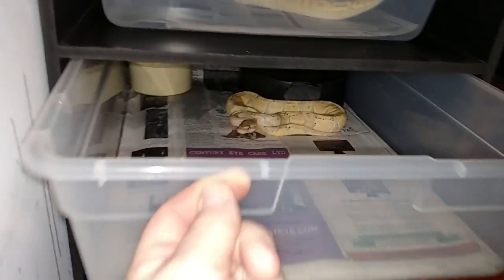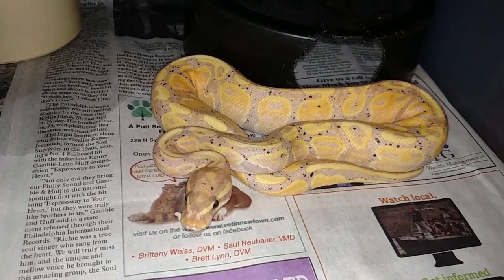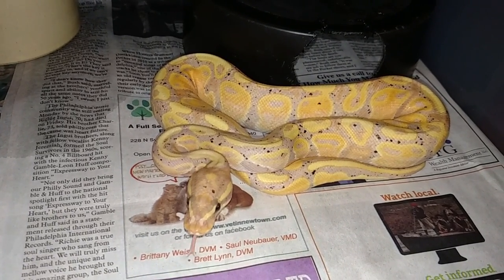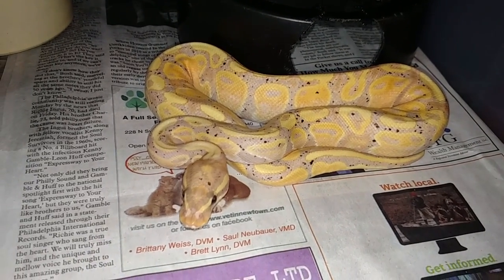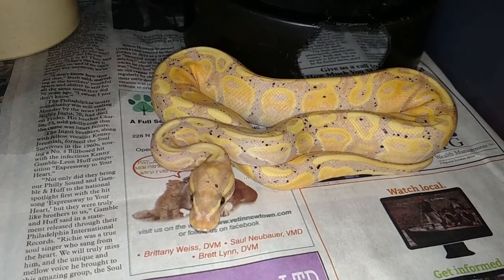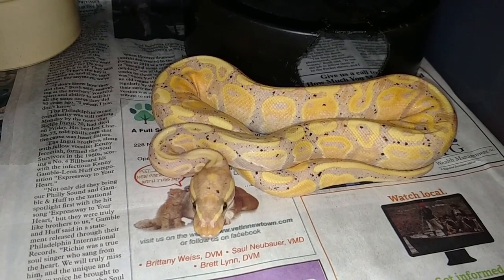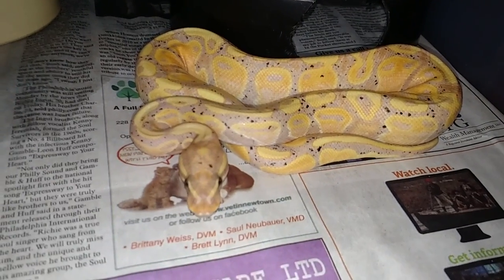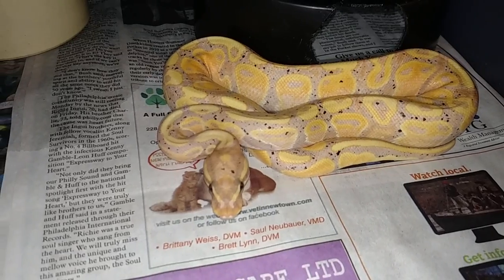Let's go, moving up here. That there is a male banana, but it's 100% het for piebald. I produced two of those last year. Kept one and actually gave one to one of my buddies so that it stayed in our little circle here. So if anything happened to one of them, we got a backup. But there you go. That is a male banana het for piebald.